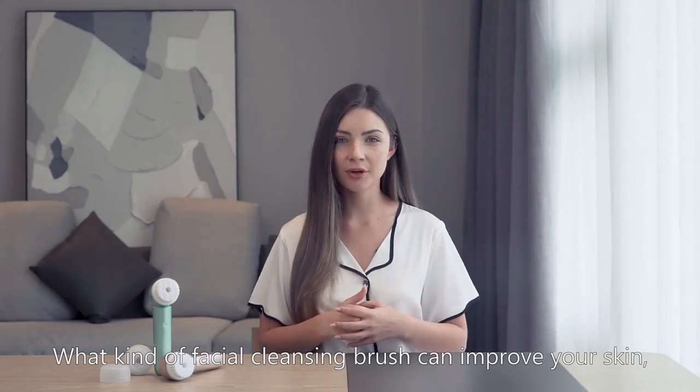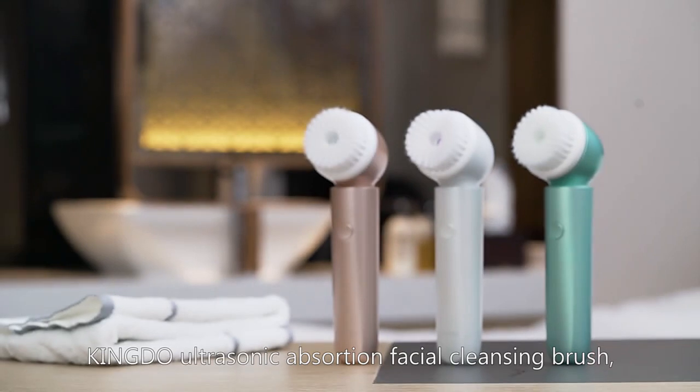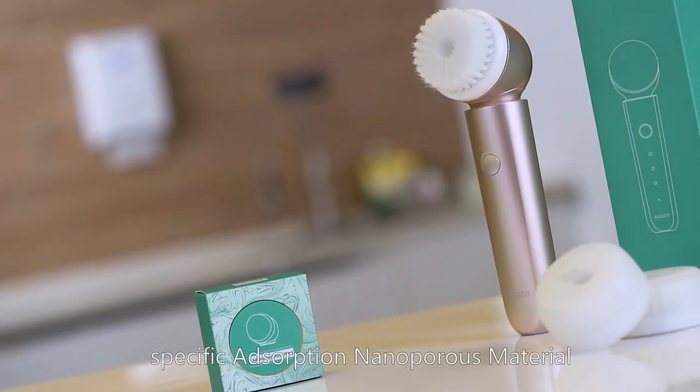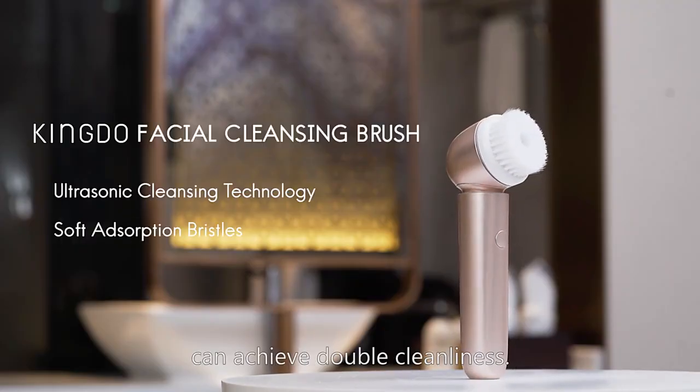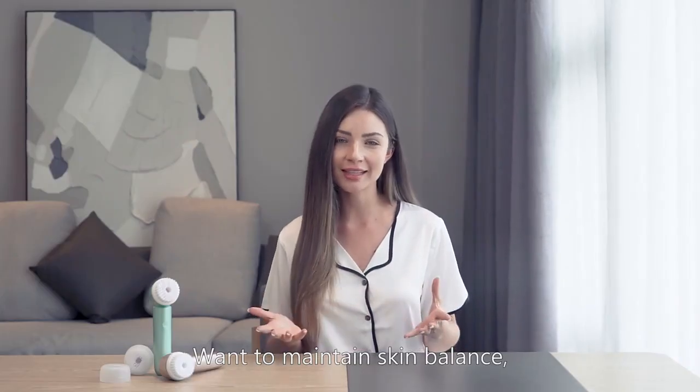What kind of facial cleansing brush can improve your skin? We can tell you. Kingdo Ultrasonic Absorption Facial Cleansing Brush, a specific absorption nanopolish material and ultrasonic cleansing technology and active double cleanliness.